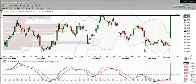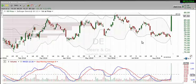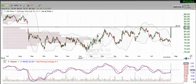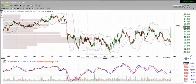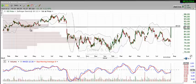And we're going to take a look at DE chart here really quick. A couple things that I want to point out here. We had a big bullish day on Friday on heavy volume, as you can see, but look at where we stopped. We stopped right here at this previous resistance, and you can see just why it was resistance over here. A lot of support, many bounces off this level, and what was formerly support is now resistance now that we're below this price level. So just be aware of that.